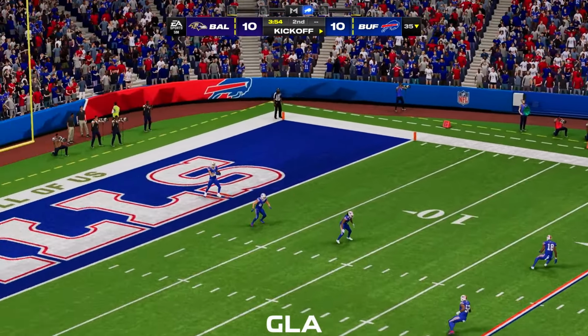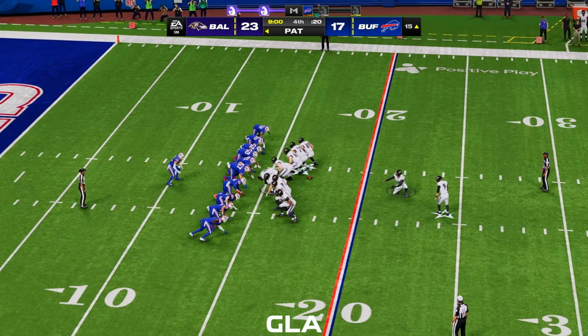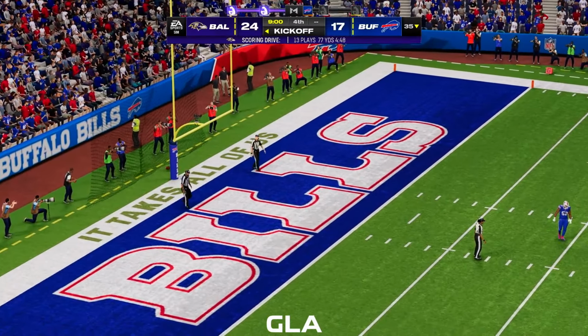On second down, Jackson. And that'll be taken in by Andrews for a Ravens touchdown. 2 yards on the touchdown there. And the Ravens answer back with a touchdown of their own to break our tie and take the lead here in the fourth. Tucker now to add the point after. And they will take a 7-point lead now.